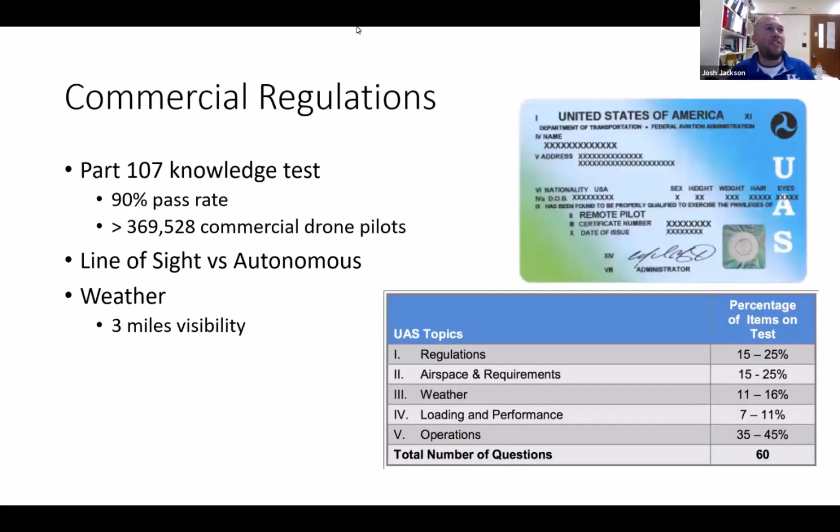For the Part 107 knowledge test, as part of our commercial regulation, 90% of people pass this. I was looking the other day, and we have almost 370,000 individuals who are commercial drone pilots here in the US. We still have to maintain visual line of sight, and we can have autonomous flights, but we still need to maintain visual line of sight. However, there are ways we can get waivers to operate beyond visual line of sight as well. The test covers knowledge of the regulations, airspace, weather, loading, and operations. It's 60 questions, and again, they have to get 70% or greater to pass. But like I said, most people do pass this exam.